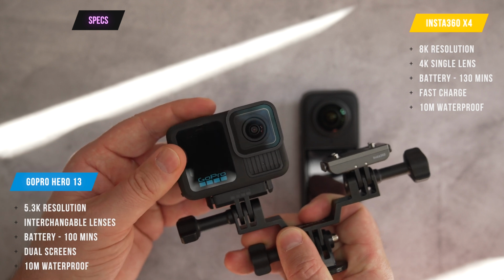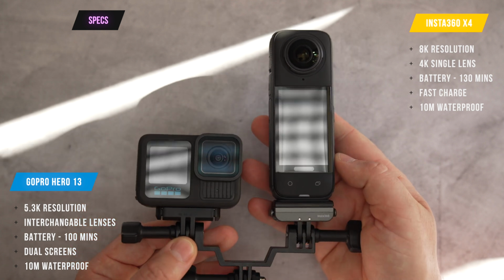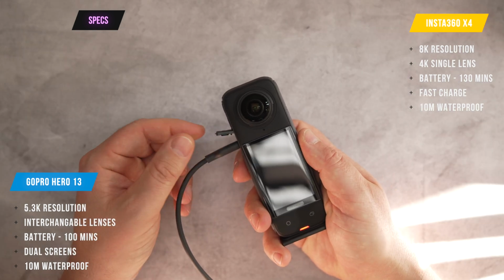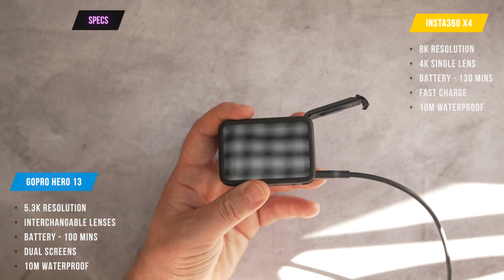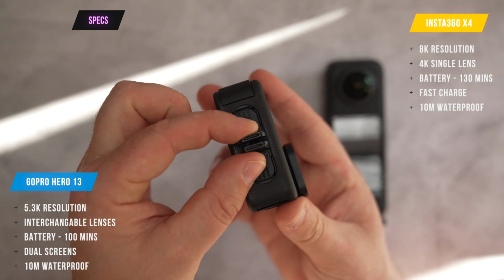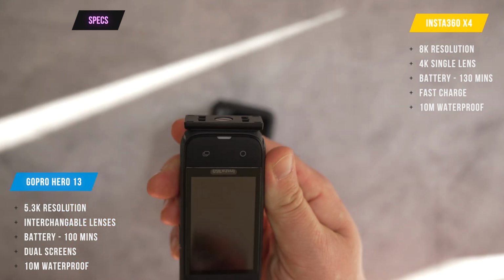They both have fantastic quick release clips, which allow you to attach and release the cameras very quickly and really attach them both ways. The Insta360 does have fast charging. It will charge in the blink of an eye, whereas for some reason GoPro did not add fast charging to the brand new GoPro Hero 13. The GoPro Hero 13 has a vast amount of lenses to choose from, optical ones. The Insta360 X4 does not. Both are waterproof, both have very good touchscreens.